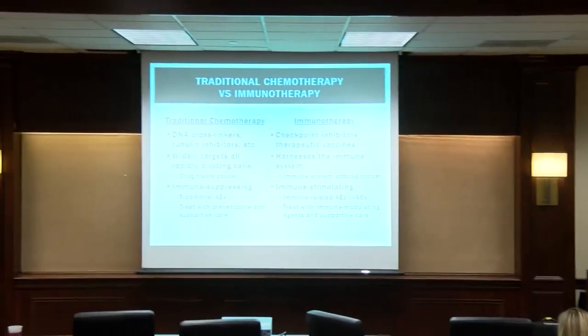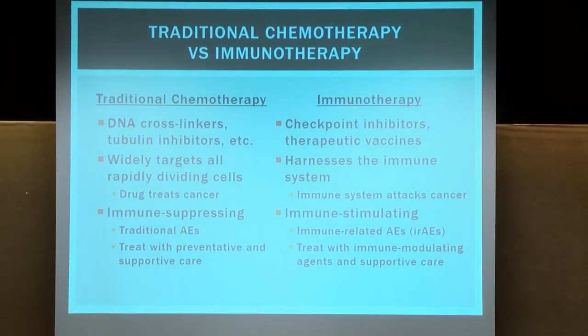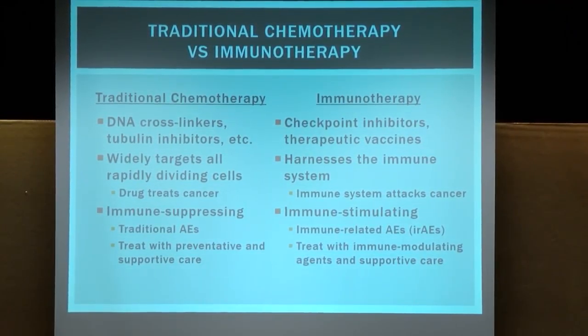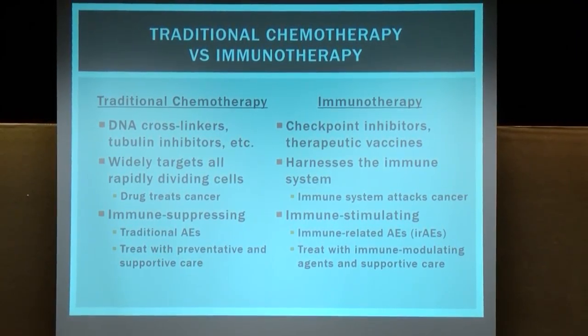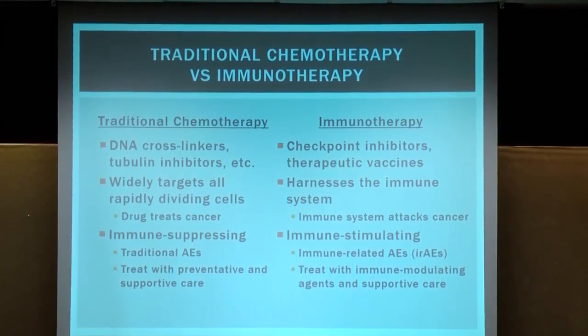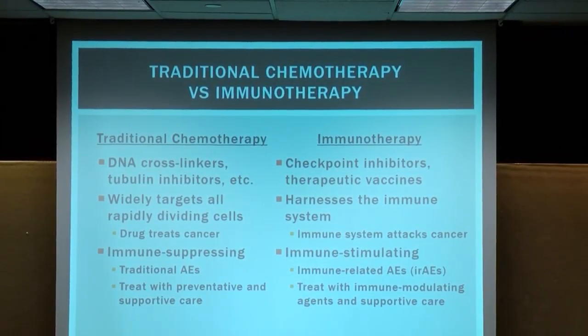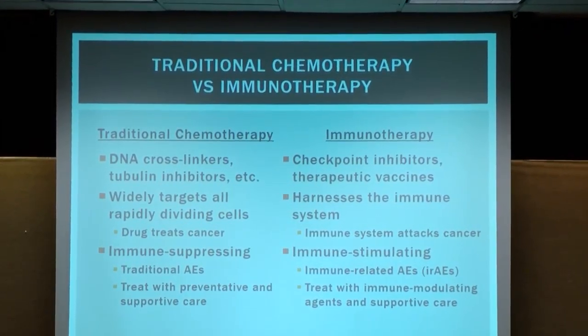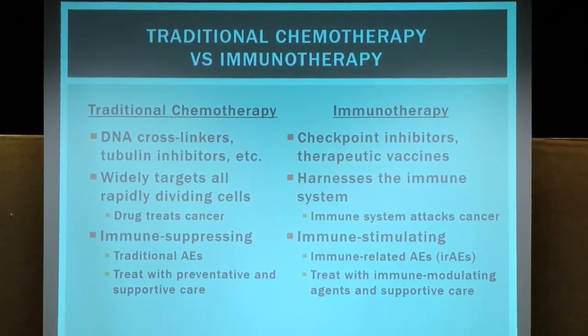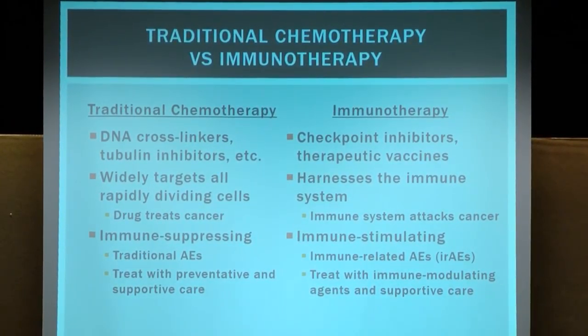So before we get too deep, I just wanted to have a quick slide to compare the two types of chemotherapy. I think it's important to look at them in this way because they are so different and they have such different mechanisms. So your traditional chemotherapy widely targets any dividing cell in their mitosis stages, you know, synthesis stage, dividing stage, growth stage, what have you. And the immunotherapy really harnesses the immune system as opposed to actually directly targeting the cancer. So it's the immune system that's targeting the cancer, not the chemotherapy specifically. And so it also changes your side effect profile.